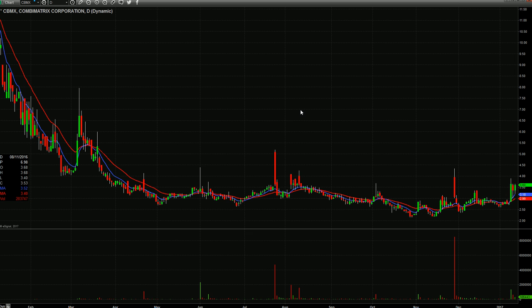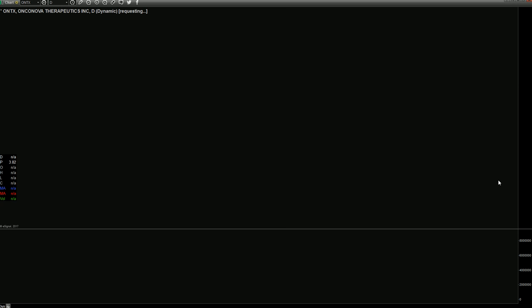All right, so anyway, CBMX, this is a pretty handsome setup. You had a spike here, a spike here. Both of them were thwarted, and then you had a nice little pop that held its gains. Sellers came in yesterday, and it's right back up there. Love this thing. This is a great setup. It's a low float. Let's keep our eyes on this one for tomorrow.